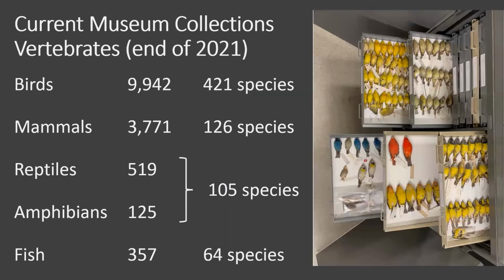So to give you a little bit of an idea of what we have, I was just with Tracy in your collection here at the U of S, and it's an amazing collection that you have here. And so kind of nice to have a couple institutions in the province cataloging biodiversity over time. So our collection, we have just approaching 10,000 individual birds in the collection, representing about 420 different species. Mammals, we're at about 3,700, representing about 126 different species, primarily limited to small mammals and medium-sized mammals, so kind of anything smaller than a skunk or raccoon. We have about 500 individual reptiles, about 120 individual amphibians, representing 105-ish species, and we have about 350 fish, representing about 64 different species.